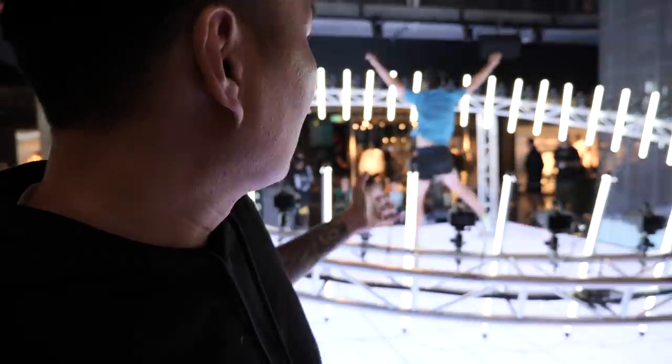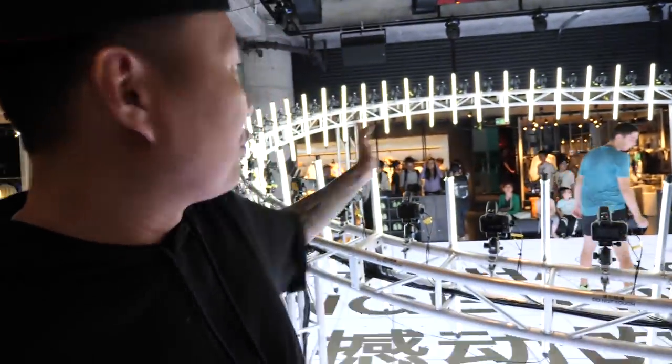All right, so on the basement floor right now, normally this is where they do all their creative stuff. And as you can see right now, they're doing a photo shoot and they have 360-degree cameras. Man, you ain't got no hops. This looks like the future. This is a Nike fair.